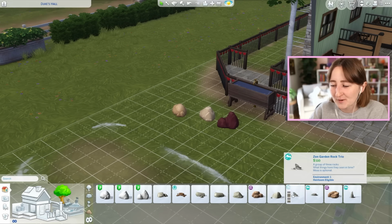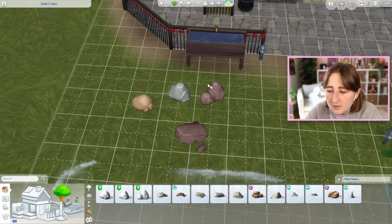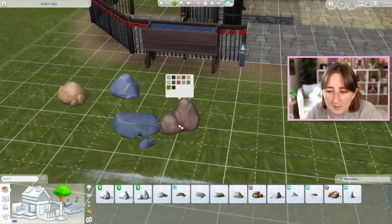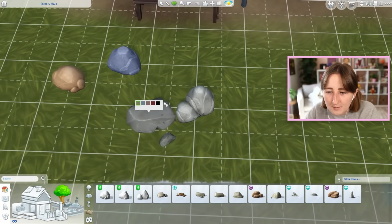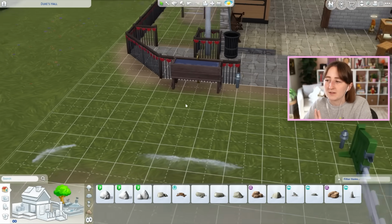All of the other rocks are more expensive, so you'd think they'd be more similarly priced to these ones. Oh, do you not? That's a pretty similar color. The blue is the same. I guess that's the same swatch. Okay, they do come in the same colors. We're fine. I was gonna get upset if they didn't match the base game rocks, but they do match.